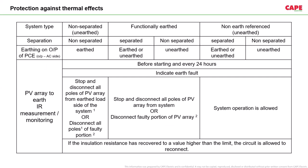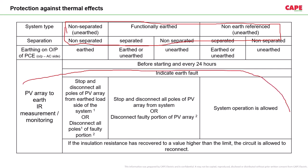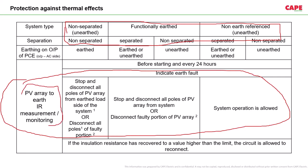Now, protection against the thermal effect. You can find this kind of table in the respective standard, in almost all the solar PV standards. You can see these configurations: non-separated, functionally earthed, non-reference earthed, and the necessary safety measures are also included in the standard. Say, for example, PV array to earth insulation resistance monitoring. So of the safety measures included, one is insulation resistance monitoring.